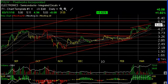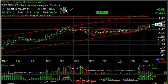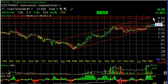PLXW, Pixelworks, similarly is stair-stepping its way higher. It made another new multi-year high today, and strong on-balance volume and underlying technicals indicate higher levels due. Initial target 6, longer-term target up in the 9.5 to 10.5 zone.